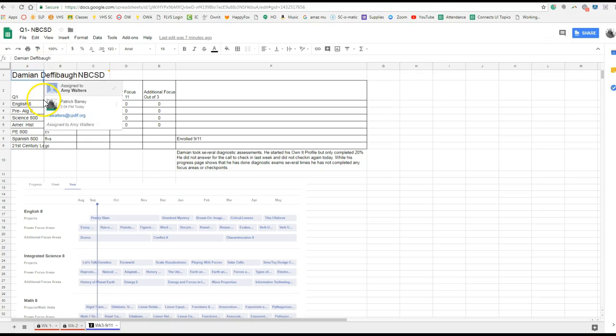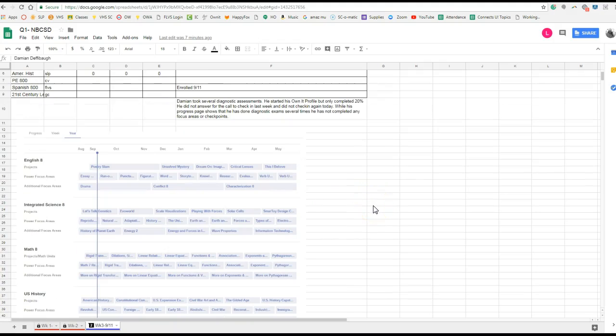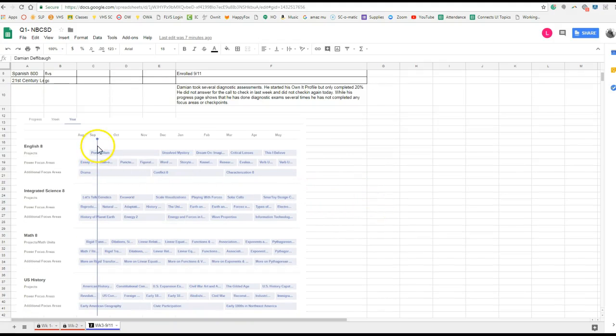So what I will do throughout the year in his English, he has a total of 5 projects. We'll put how many he has completed on each. This is all of the different things that he'll need to be doing: the projects, the focus areas, and what we call the additional focus areas. The SLP uses basically a sliding bar timeline. Anything that goes through this blue line coming down is what he should be working on.